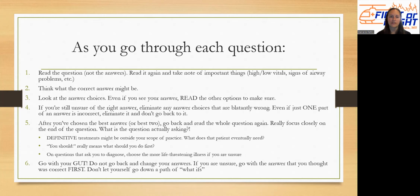I would just go start to finish straight through the test. If you go back and start changing your answers, overall, most students, their grade starts to drop as they do that. So go with your gut. If you're unsure of the answer, go with the one that you thought of first.